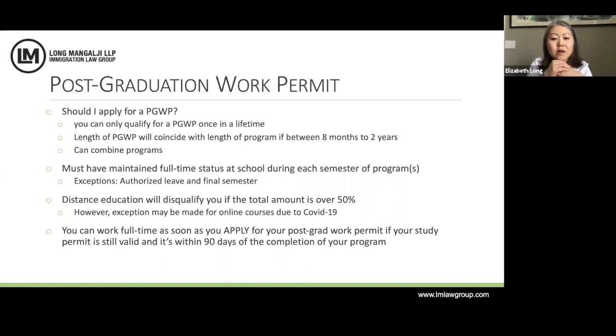You can work full-time once you apply for your postgrad work permit, if your study permit is still valid and it's within 90 days of the completion of your program. So remember how I said when you complete your program, you have to stop working, okay? You can start working again if you apply for your postgrad work permits. Now, the work permits nowadays are taking around 4 months or even longer to get, okay? But if you apply, as long as you properly have submitted your application and your study permit is still valid and you apply within 90 days of the completion of your program, you can start working full-time until you get the work permit.